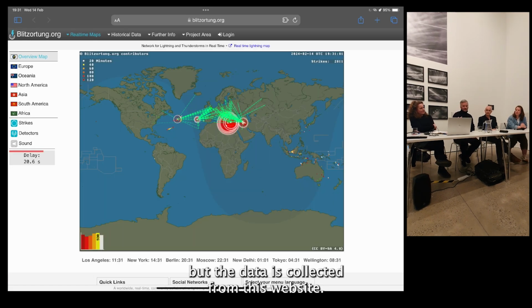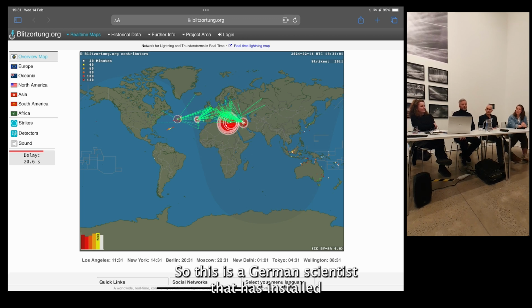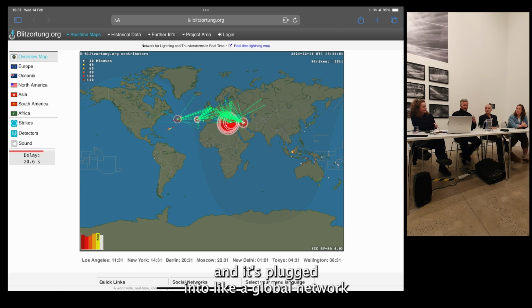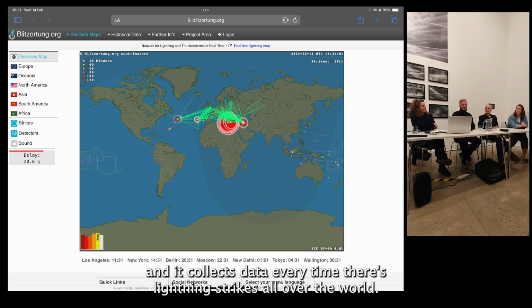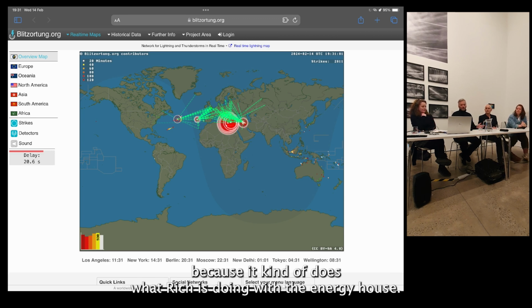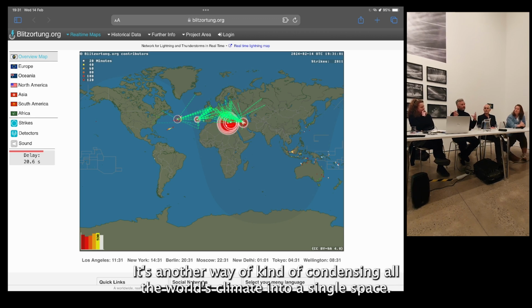But the data is collected from this website. This is a German scientist that's installed lightning sensors all around the world. He basically built an extremely cheap lightning sensor, and it's plugged into a global network, and it collects data every time there's lightning strikes all over the world. There's thousands of them, and it's a remarkable project because it does what Richard's doing with the Energy House in a way. It's another way of condensing all of the world's climate into a single space.